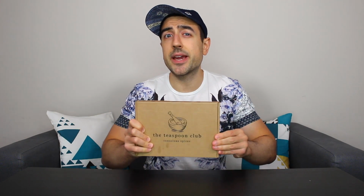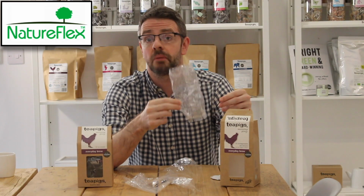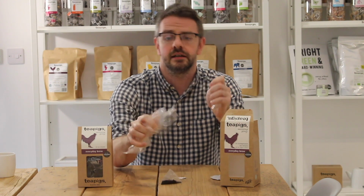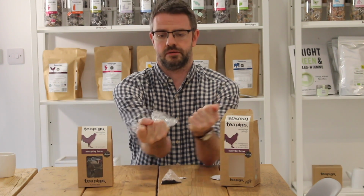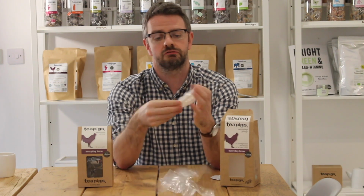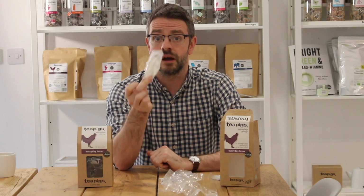First, the Teaspoon Club delivers their spices in environmentally friendly packaging that can be recycled and composted. But I'm not talking just about the cardboard packaging. All of the spices within the box are packaged individually in a plant-based packaging called Nature Flex. Remember Nature Flex? Nature Flex is a byproduct of wood pulp. The way that you can tell Nature Flex compared to plastic is if you scrunch them both up and let them go, plastic will always bounce back after the scrunch test, whereas Nature Flex stays where it is.